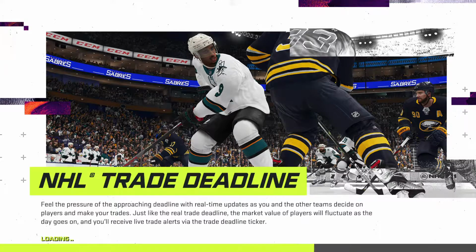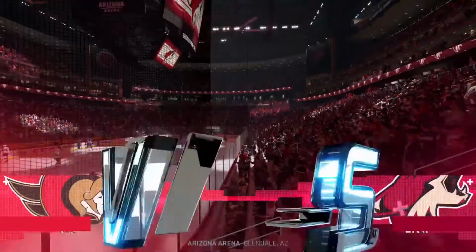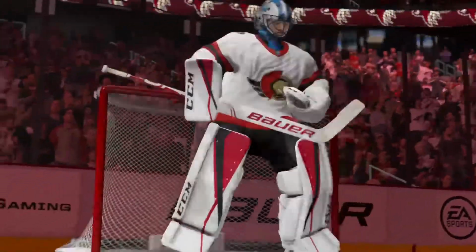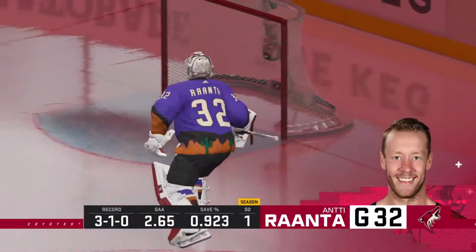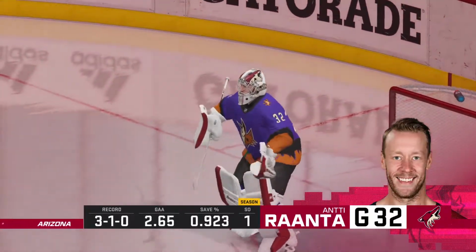11 of the Senators franchise. Still waiting on who the goaltender is for Ottawa. We'll get it right now. Ottawa comes into this game on a 3-game losing streak, and they are 2-7-1 on the year. Looks like Anton Forsberg is in the net tonight. Antti Ranta with a 3-1 start to the season with a shutout in one of those 3 wins.